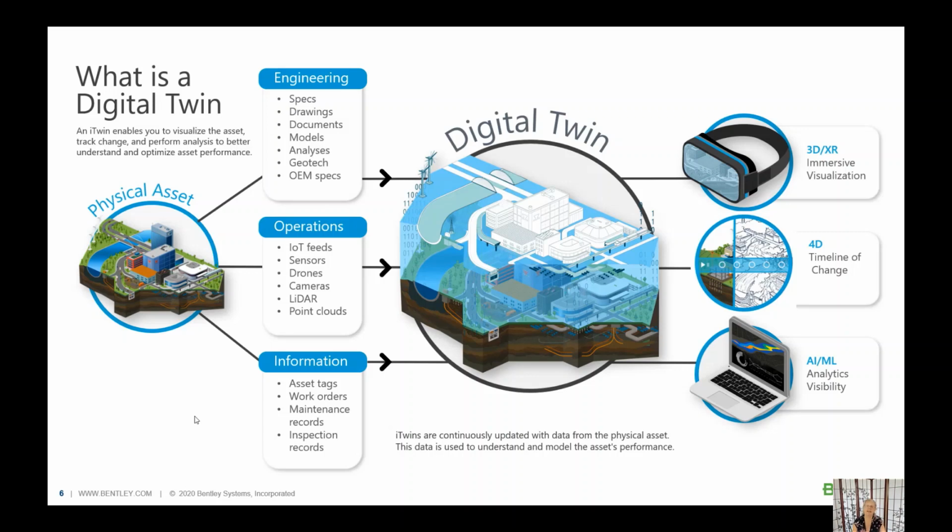So at Bentley, we're very much a 3D visual company, as I'm sure many of you know. So the digital twin provides a very 3D visual experience of what's going on, but a digital twin also needs to show what's changed over time, the 4D timeline of change, basically, to show what has happened, and then also integrate, as I mentioned before, with things like artificial intelligence and machine learning to enable predictions and provide some indication of what might happen in the future.